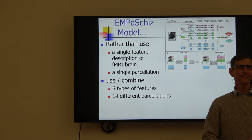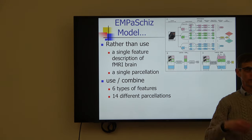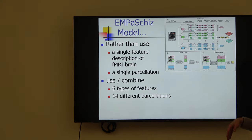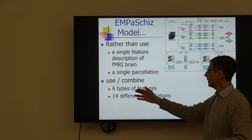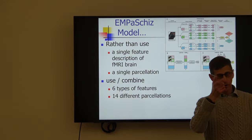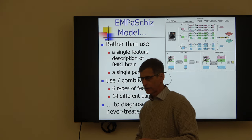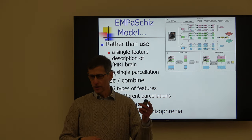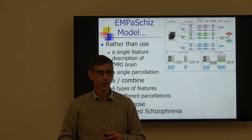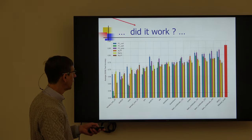Okay. The brain has many different subregions that do different things. There are different ways to define this region or that region. Which one's best? I don't know. Let's try them all. We tried different parcellations and also different types of features, like correlation patterns as well as BOLD intensity directly. And this was to diagnose never-treated schizophrenic patients with schizophrenia. And did we do well with the combination?